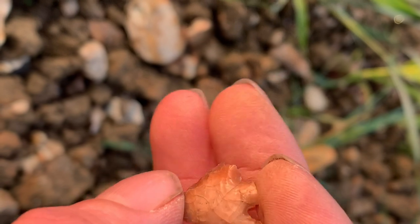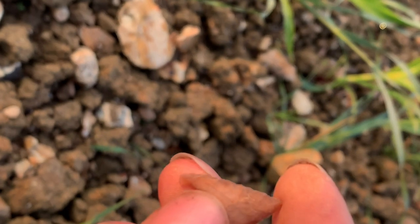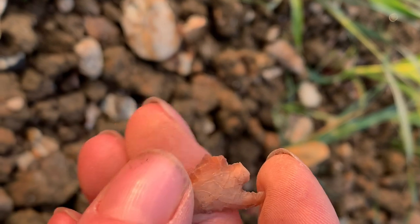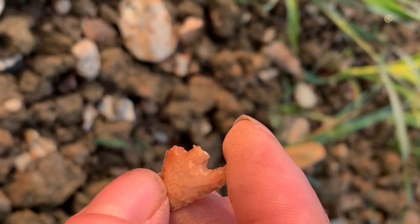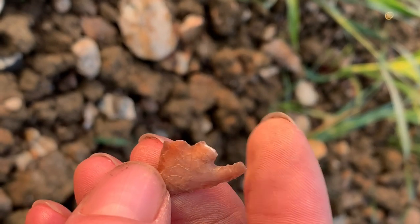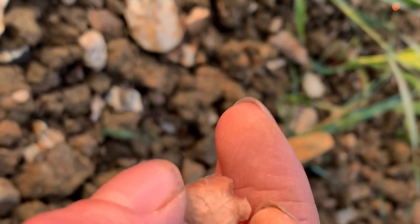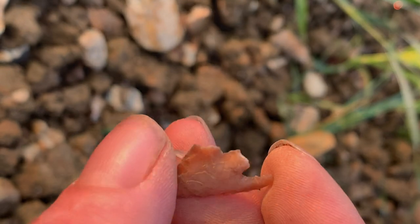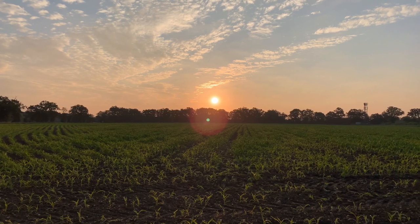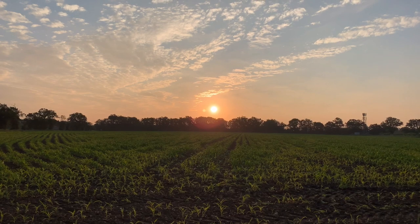For such a tiny little artefact, I'm quite blown away by it. My first ever British Bronze Age barbed and tanged arrowhead of this particular variety. Oh, that sun's looking lovely, guys. Looks like we're going to have a beautiful day.